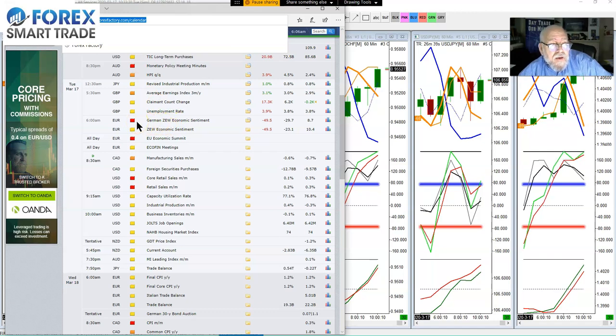This morning, 30 minutes ago, Germany issued some news. There's a European Union summit going on all day today. Generally, since it's not a specific news event, I will trade through them.